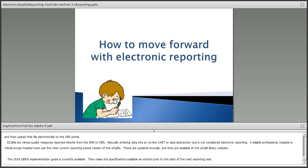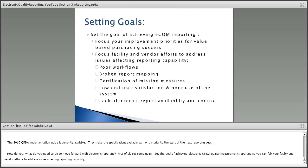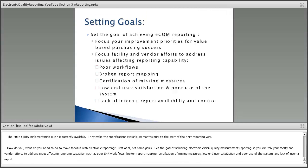So what do you need to do to move forward with electronic reporting? First of all, set some goals. Set the goal of achieving electronic clinical quality measure reporting so that you can focus your improvement priorities for value-based purchasing success. You can focus your facility and vendor efforts to address issues affecting reporting capability, such as poor EHR workflows, broken report mapping, certification of missing measures, low end-user satisfaction and poor use of the system, and lack of internal report availability and control.